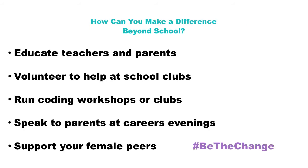You also need to educate the parents and the teachers, because they will not necessarily have had experience of technology, or know much about technology. So do that by speaking at parents' evenings, do that by taking in leaflets that students can take home or that you can leave in a library or with a careers advisor or leave with teachers. You can also have a longer term effect by running coding workshops and clubs or volunteering to help out at school clubs when you have the time.